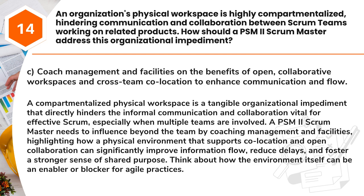Answer: C. Coach management and facilities on the benefits of open, collaborative workspaces and cross-team co-location to enhance communication and flow. A compartmentalized physical workspace is a tangible organizational impediment that directly hinders the informal communication and collaboration vital for effective Scrum, especially when multiple teams are involved. A PSM II Scrum Master needs to influence beyond the team by coaching management and facilities, highlighting how a physical environment that supports co-location and open collaboration can significantly improve information flow, reduce delays, and foster a stronger sense of shared purpose. Think about how the environment itself can be an enabler or blocker for Agile practices.